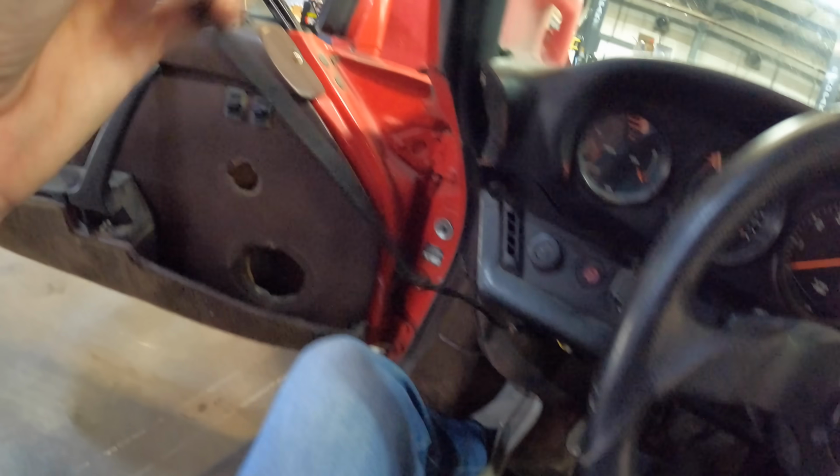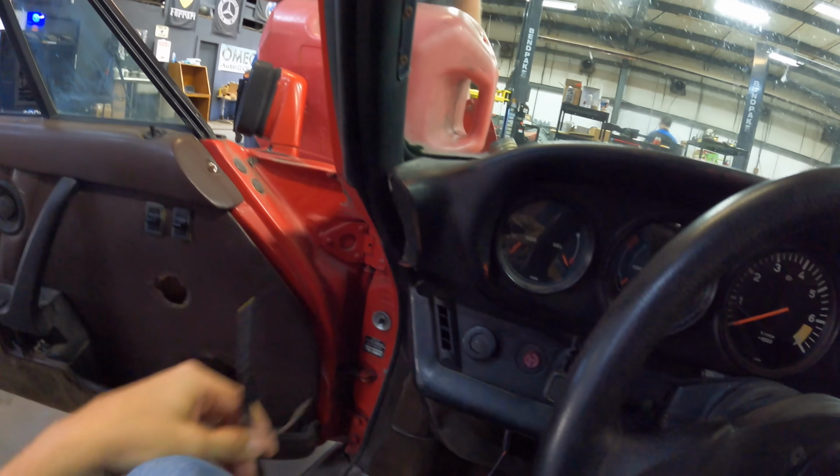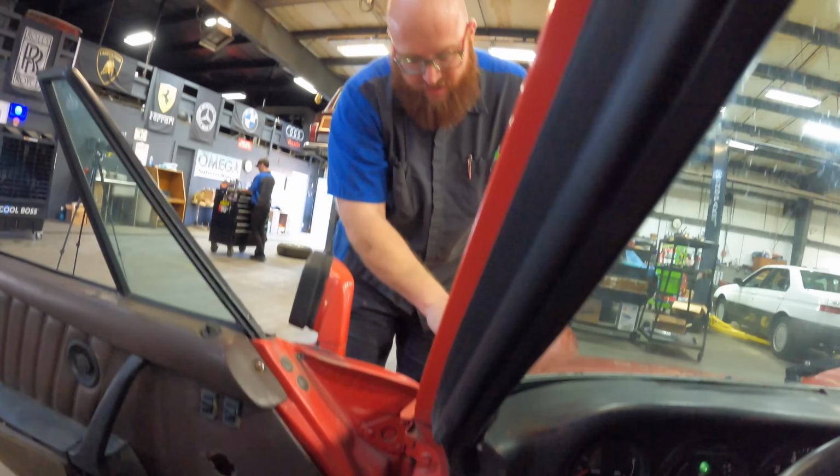Well, this is fun, Wizard. Just some cut wires just dangling here. Who knows what it went to? There's also some wires on the passenger side just laying there. Oh, yes. Perfect. Great. It smells really bad, like old gas.